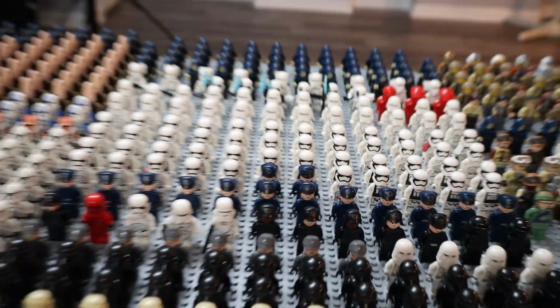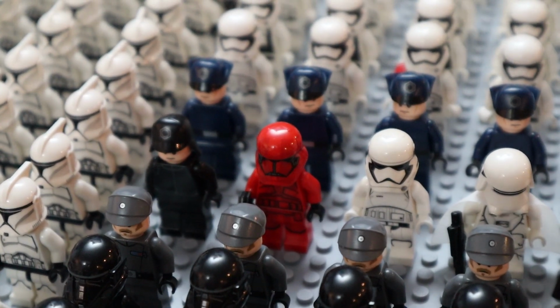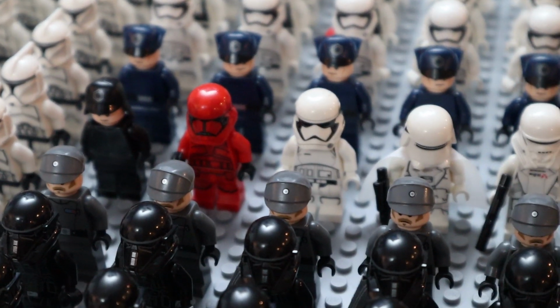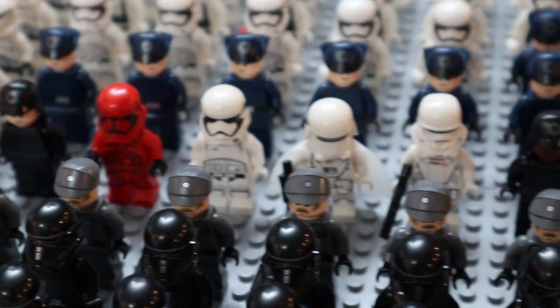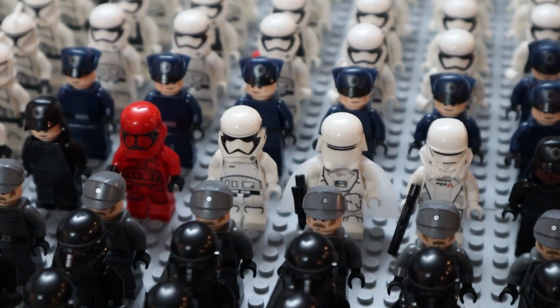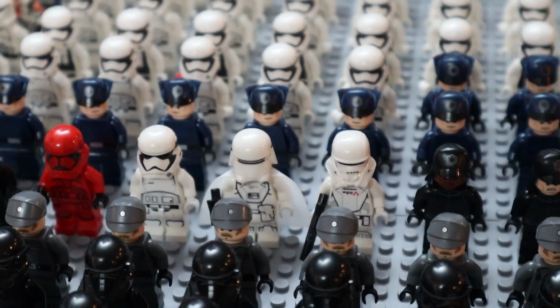But now let's move to the First Order section of my collection. On the right here, we're going to have a First Order officer. We're going to have the Red Sith Trooper from the Kylo Ren shuttle. We're going to have a normal, regular Last Jedi version of the First Order Trooper. I think this figure in the middle, it looks like a Snow Trooper, but it's not. I don't exactly know what we're going to see in the movie for, but very excited nonetheless.